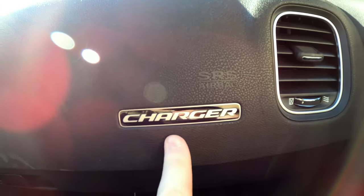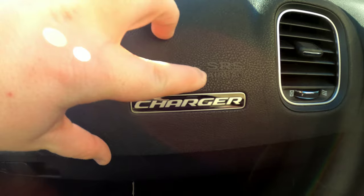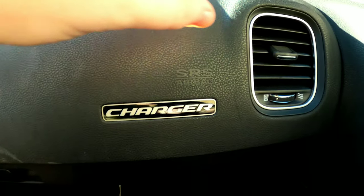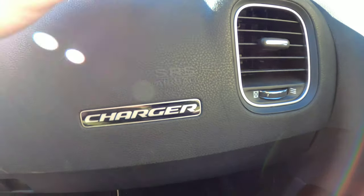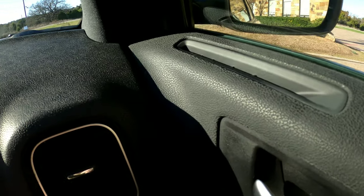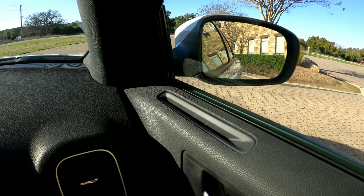You got your floor here. You've got the charger logo here. It's got the airbags and the company that does the airbags, I guess. Yes, that's what SRS is. I don't really look into the safety features of cars. And then you've got a standard vent here. She's got hers closed. I like to keep them open because if you have them closed, your little defrost thing, all the ambient air will come out here and fog up the glass, which I do not like at all.